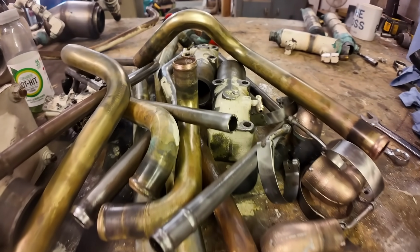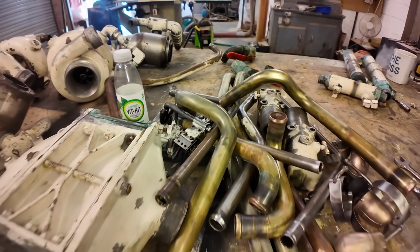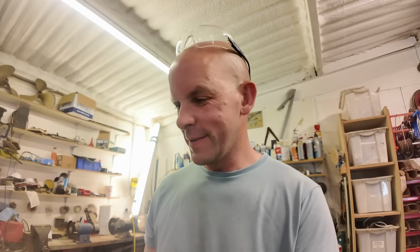Right, there's a load of the brass and steel coolant pipes cleaned up. I've not gone full mint on them. It's kind of pointless, isn't it? All we need to do is make the paint stick. It's not a concourse boat, is it? It's not going to any shows. It's meant to look nice though.